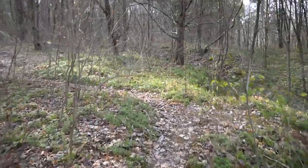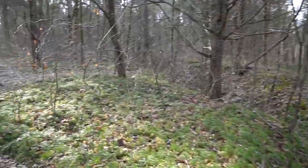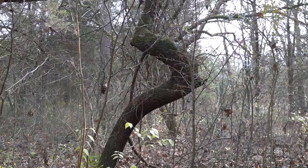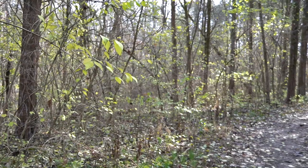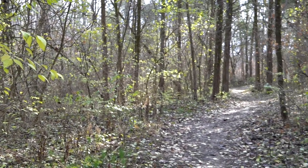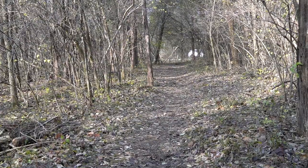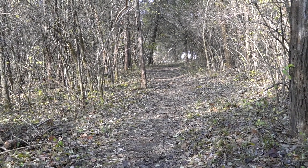This little spur trail took us down to that really cool rock formation. Now we're back on the trail. Doesn't look like December. Out of nowhere, I saw silver and it's my car. So I guess we're done.